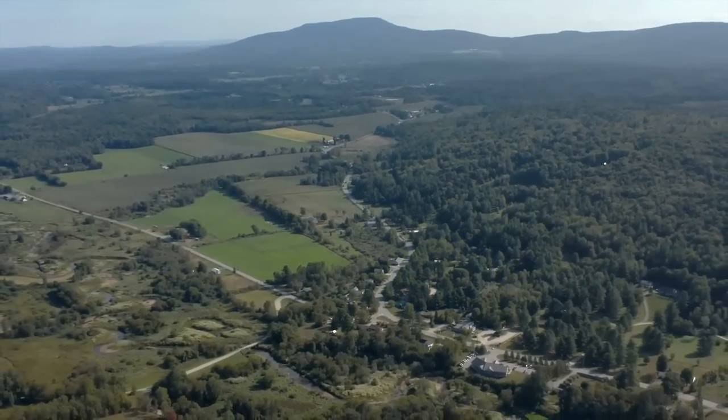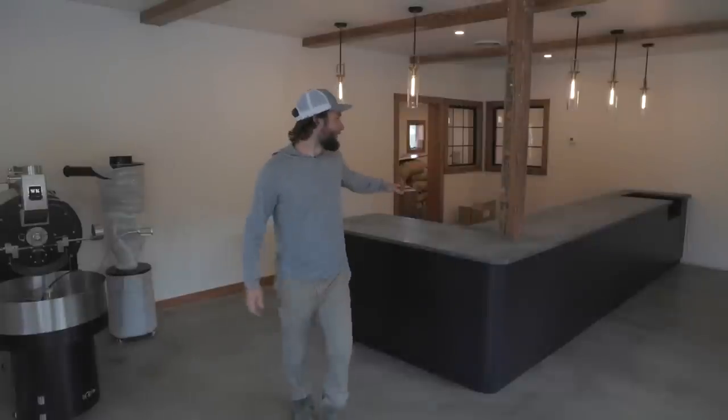All right, so it's been a few days since we talked to you guys last, and a ton of stuff has happened and a ton of progress has happened. As you can see from behind me, we have this brand new countertop that just got put in. And we're also finally moved in here. We're not sleeping in the roastery over here like we were before.